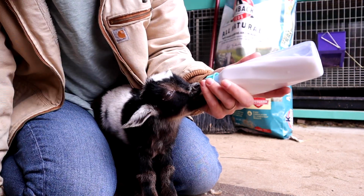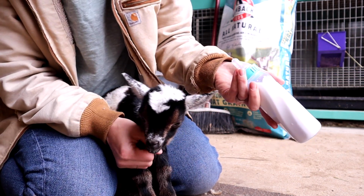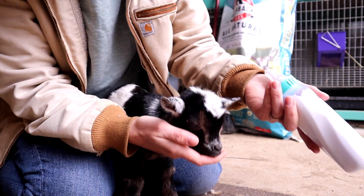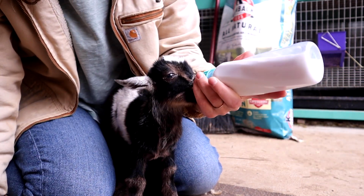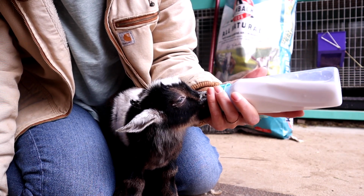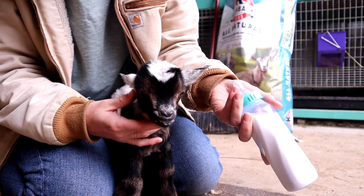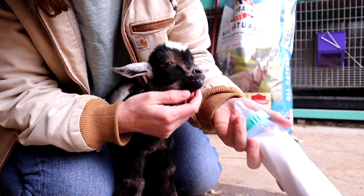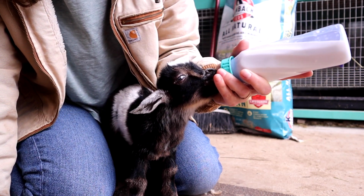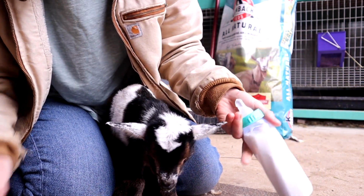So this little buckling is the smallest one, and I was really worried about him at first because I really didn't know if he was gonna make it or not, because of how small he was. He is the runt of the litter, and I was calling him Eeyore. That's not gonna be his real name, but I was calling him that just because he's got big ears, and when he came out one of them was a little bit floppy, but over the last couple of days they've definitely straightened out a bit. So he's still an Eeyore a little bit in my mind, but I'm gonna have to name him something other than that.